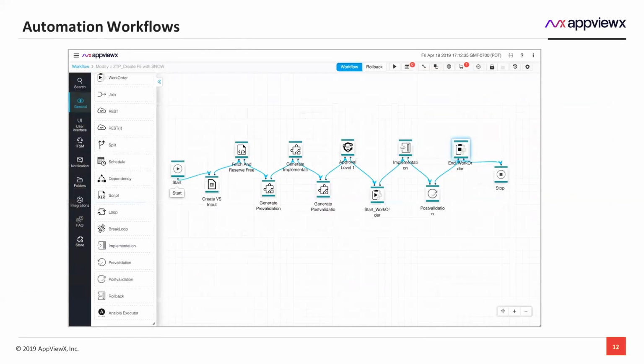This is a depiction of the workflow design palette. I'm going to show a specific one in the demo portion of a zero-touch provisioning instance for an application deployment. It's going to integrate with notification mechanisms like email or Slack. It's going to integrate with IP address management resources for automated reservation of IP addressing, deployment of a virtual service templatized structure.